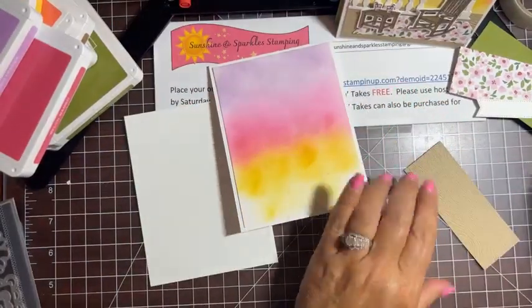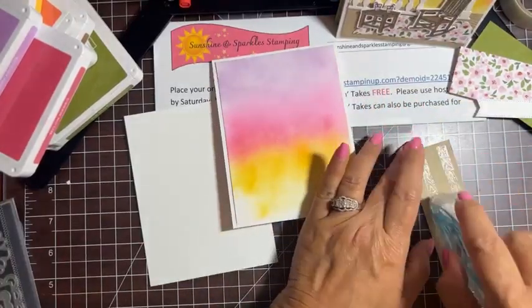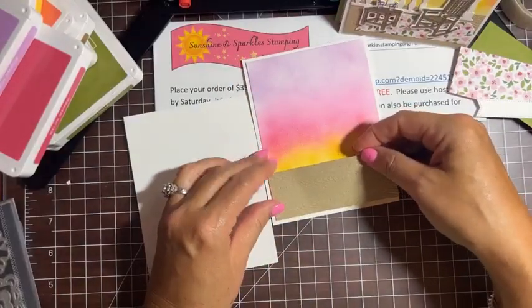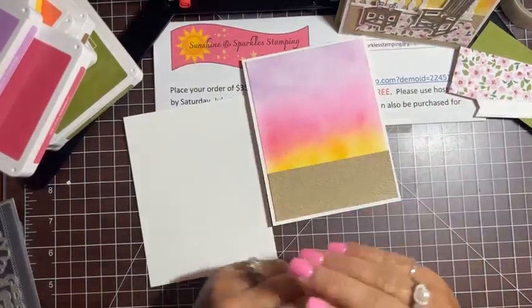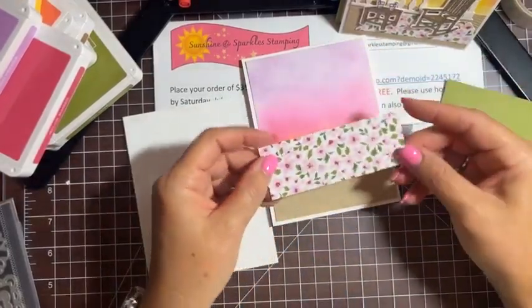And like I said, I put it through the timber embossing folder. I think I want this side to show, so let me put my adhesive here. And that's gonna be the bottom, our porch here. My colors are a little bit darker than in my original card, right? Okay. So I have a piece of this DSP.